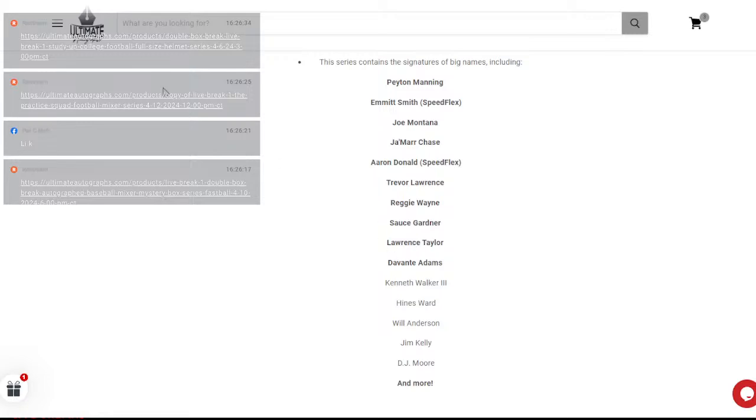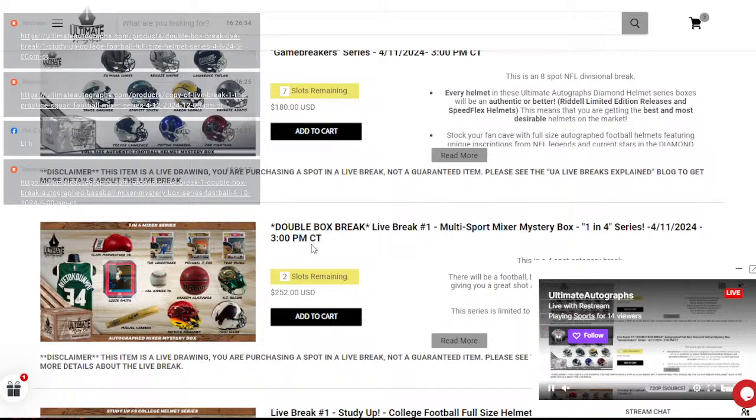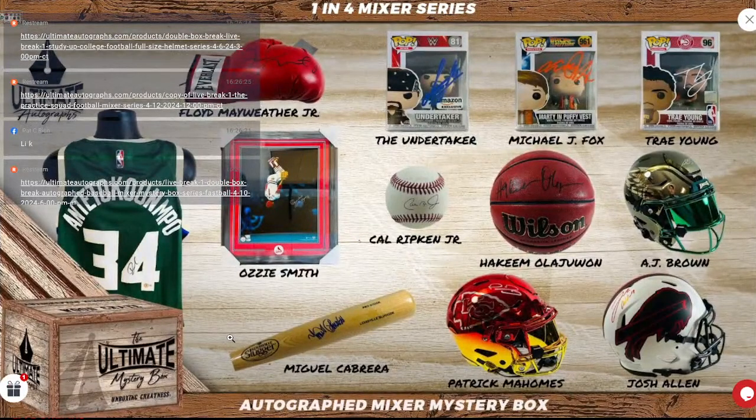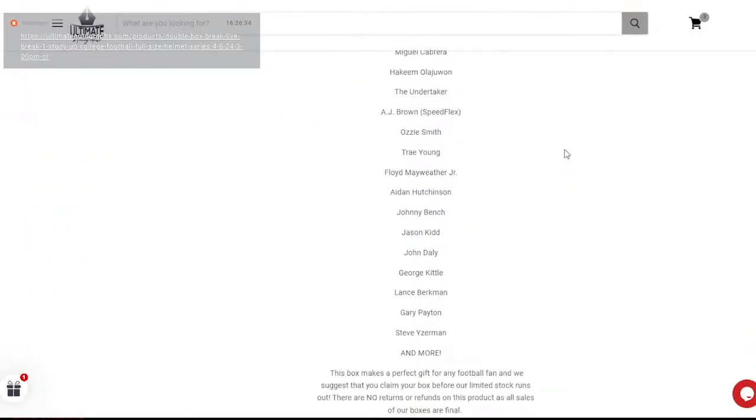Kenneth Walker III, and 2024 rookie Defensive Player of the Year, Will Anderson. The 1-4, also the chase today, guys. We're halfway to double break. We have Miguel Cabrera, the bat, Mr. Triple Crown himself. I used to watch this guy a lot in the American League Central. One of the best hitters I've ever seen. Hakeem Olajuwon, 2-time NBA champion, 94-95 champ on the Houston Rockets, a former MVP. One of the best big men of all time. More basketball in the secondary headliners. The Glove, Gary Payton, one of the best perimeter defenders of all time. A Hall of Famer on the Seattle Supersonics.